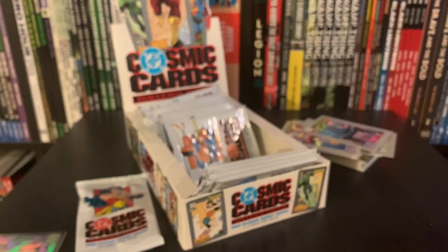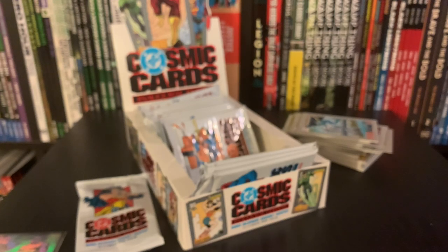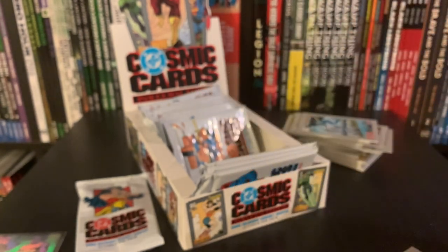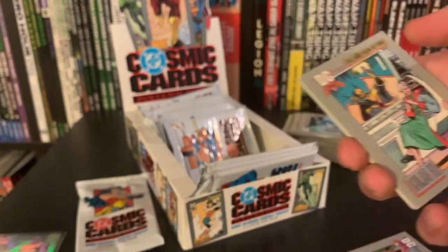Man, we're not doing too bad with the duplicates over here. We got a few, but not a ton. And I'm kind of liking this. Of course, the further we go, the more likely we're going to get those duplicates. So, yep, here we go. Gorilla Grodd. War of the Gods. Light Ray. Kanjar Ro.